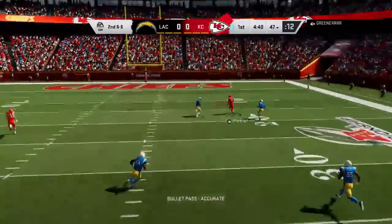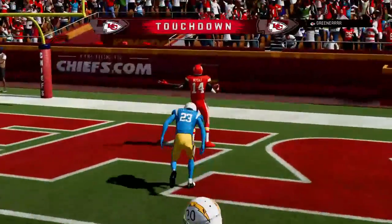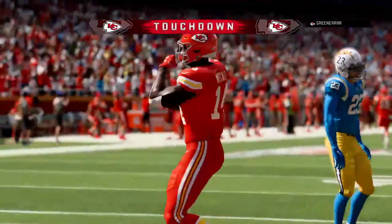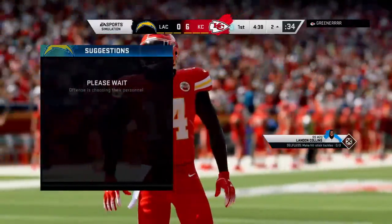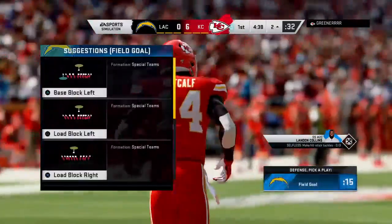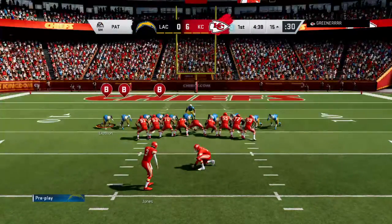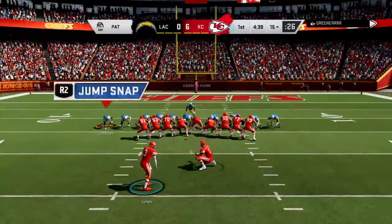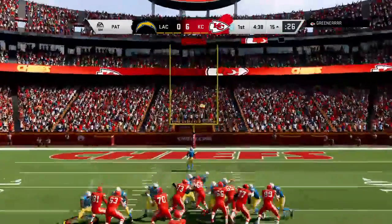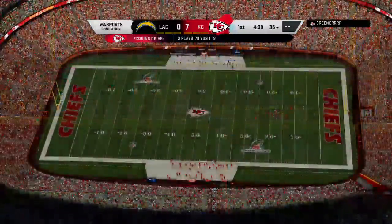Now here's Mahomes. Going for Metcalf on the deep ball. Got a man, it's caught inside the 10. And he will take it on in for a Chiefs touchdown. DK Metcalf, 53 yards, as his guys are able to strike first here in this opening quarter. Extra point splits the uprights, and it's now a 7-0 game.